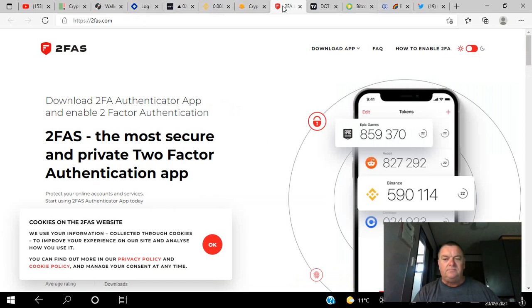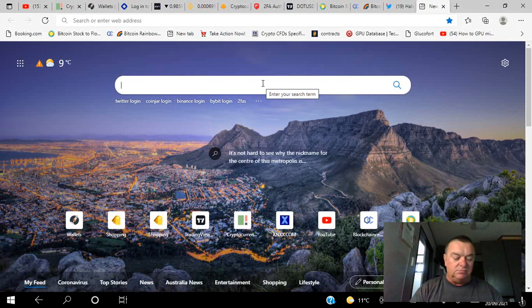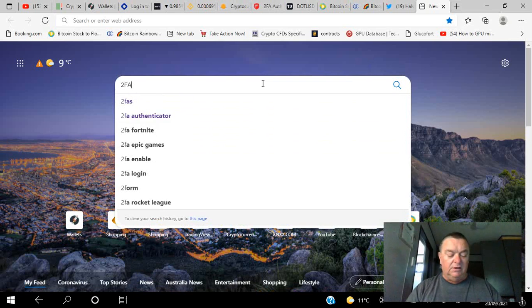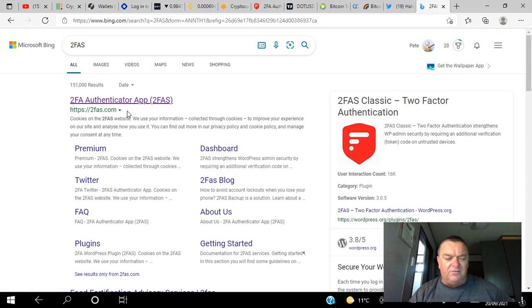Just go ahead and Google 2FAS. Make sure it's that shield. This one, 2FA authentication app. Download it onto your phone. Advantages there, it's not Google.